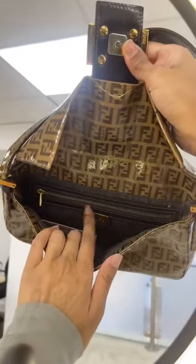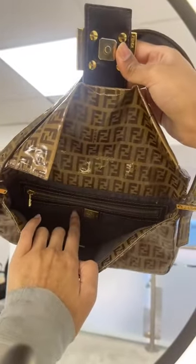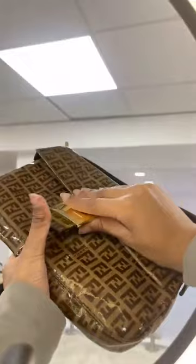It has a zip compartment here to keep your other items nice and safe. And that price point is actually amazing for what you're getting. £795, which is $878. Yeah, really good price. Do you want to style this?